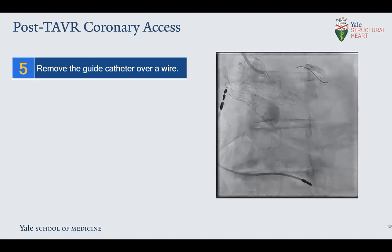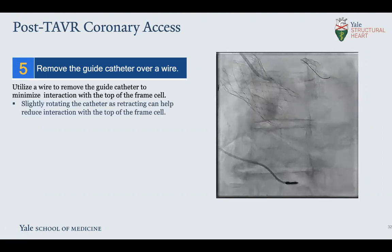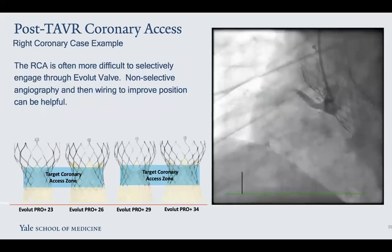This prevents you from getting your catheter stuck in your valve frame and wedging it up in the V of these cells here. If you don't do this, there have been cases where it's been wedged there and they've been unable to get it out. Like anytime you're removing a guiding catheter, slightly rotate it counterclockwise or clockwise when you're doing it.